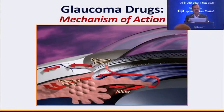Number one, they act at the inflow aspect. They reduce the production of aqueous at the ciliary body level, and at the other end of the spectrum, they facilitate the outflow. Basically, most of the anti-glaucoma medications as of now act through the uveoscleral outflow, one medication being through the trabecular meshwork to a certain extent.